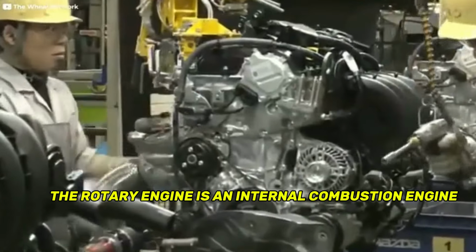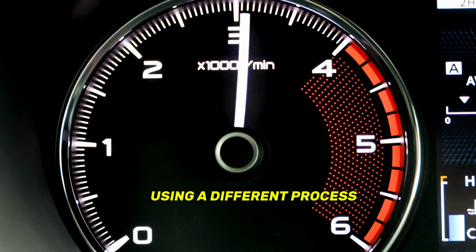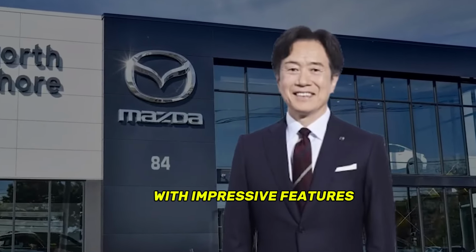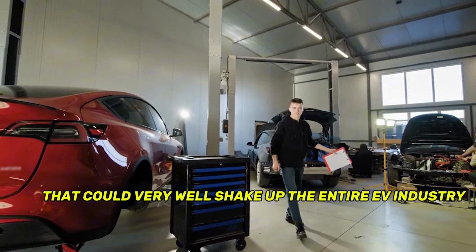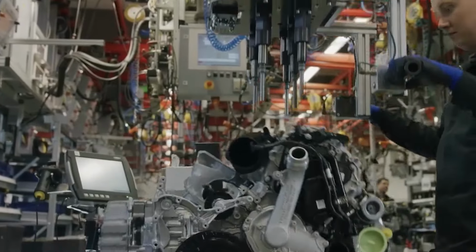The rotary engine is an internal combustion engine using a different process. They've announced a new rotary engine with impressive features that could very well shake up the entire EV industry. But why take the risk of reviving a failed system? And what makes Mazda so confident that it would succeed?